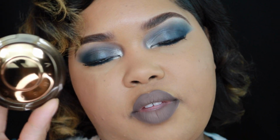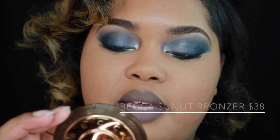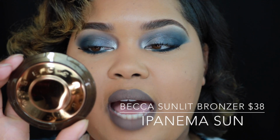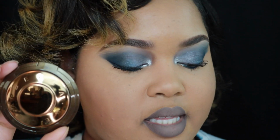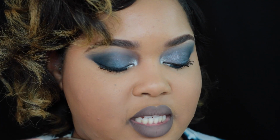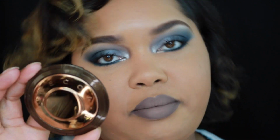So this one is one of the newest bronzer pickups for me. These just released, and these are by BECCA. These are called the Sunlit Bronzers. Of this formulation of bronzer, there are 5 different colors. I picked the color Panama Sun. I believe that's how you pronounce it. This one is described as a medium auburn brown. So this has 0.25 ounces of product, or 7.1 grams of product.